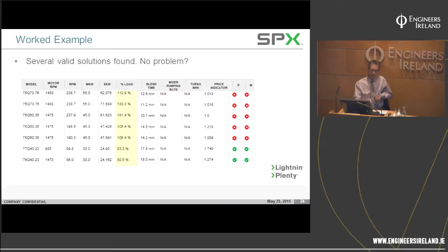But the problem was, in a room full of people who were experienced in mixing, and we probably had over 100 years experience between us in that room, we all looked at that and thought, no, it's wrong. It just felt wrong. It felt like it was too big of a mixer.